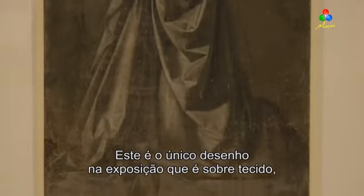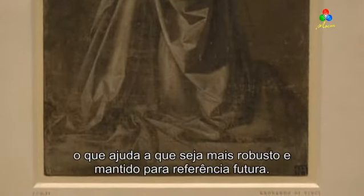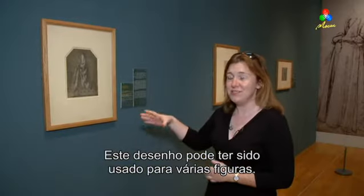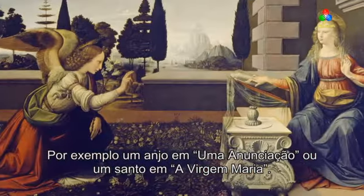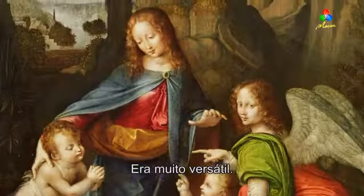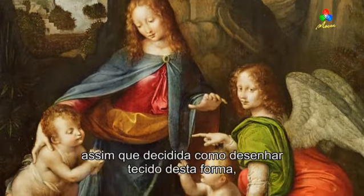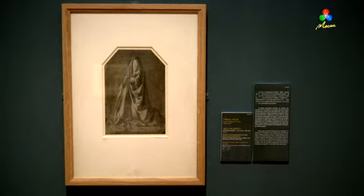This is the only drawing in the exhibition which is on cloth, which helps to make it more robust, to keep it for future reference. This drawing could have been used for many different figures, for example, an angel in an Annunciation or a saint, the Virgin Mary. It was very versatile, so an artist, once he'd established how to draw cloth in this way, could reuse it for many different figures in the future.